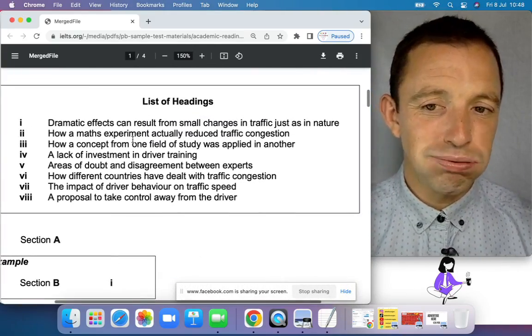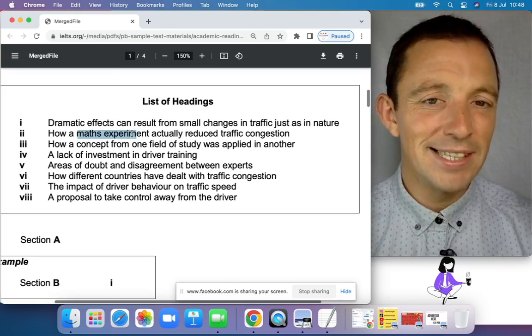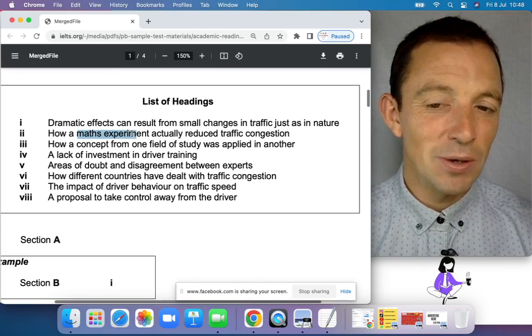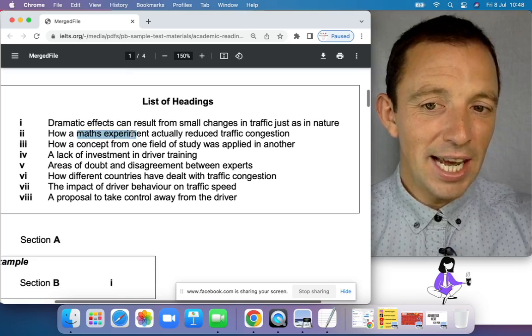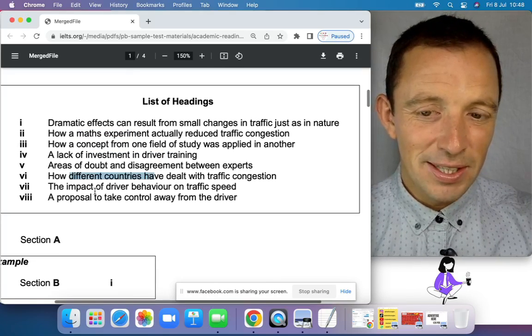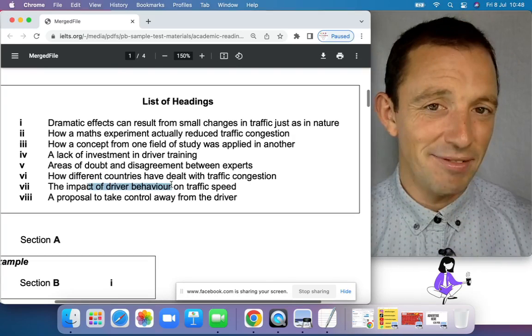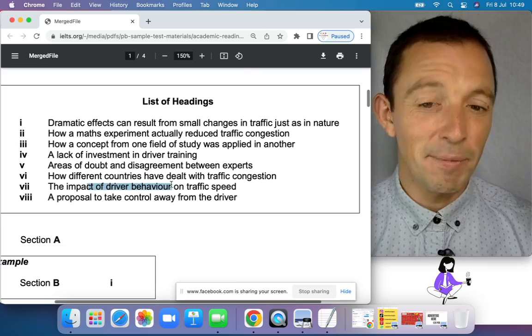Dramatic effects. Okay, how a maths experiment. No, I didn't see anything connected to a mathematics experiment. A lack of investment in driving. No. Different countries. No. I think clearly it's option 7. The impact of driver behavior on traffic speed.